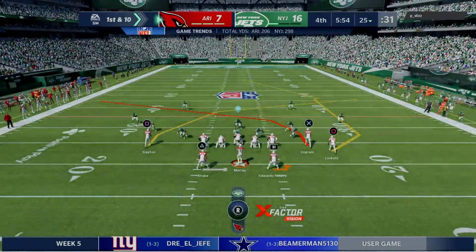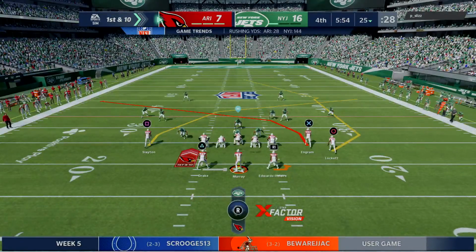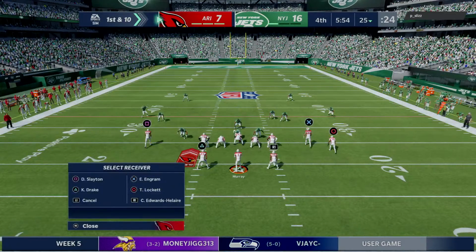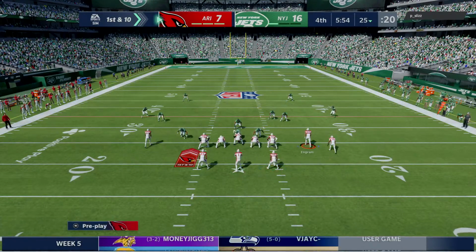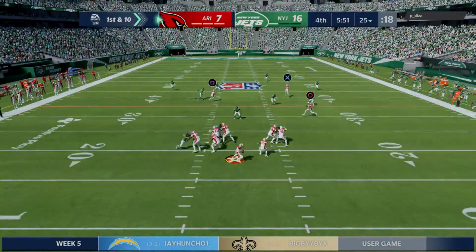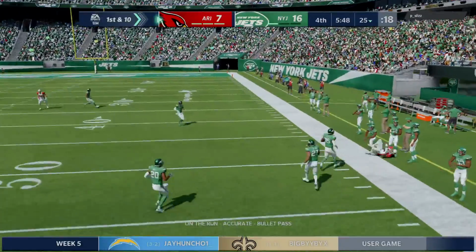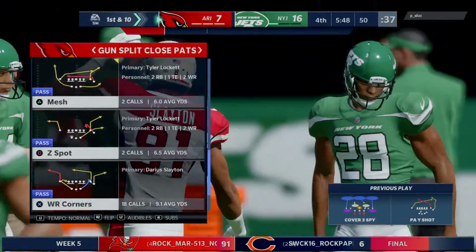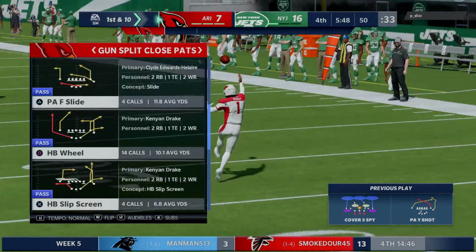Murray and the Cardinals with a 1st and 10 at their own 25-yard line. Right there, 54. Check, walk 54. Here's Murray, flush to his right. That's complete to Slayton, and he's going to be out of bounds right at midfield. A really nice gain of 25 yards.